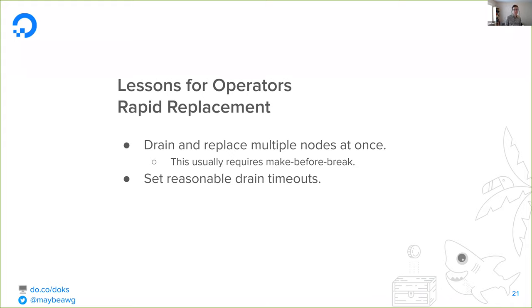So for operators, the lesson is really simple. Replace multiple nodes at once if you can. That'll just help you upgrade a big cluster quickly. This kind of requires that you do make before break, not what we did, break before make. So users may have capacity in their cluster to absorb one node worth of workload when you need to drain a node. They probably haven't set aside like 10 nodes of capacity if you're going to drain 10 nodes at a time and replace them. So you kind of have to do the make before break if you're going to do multiple nodes.